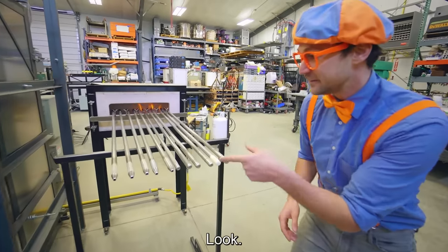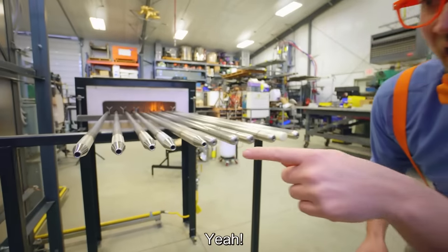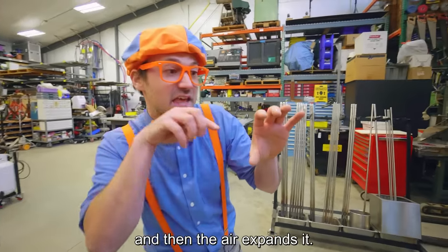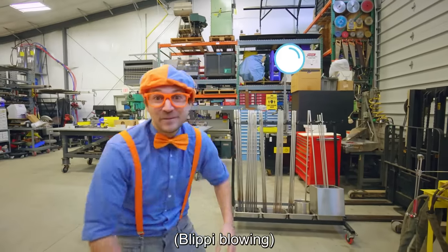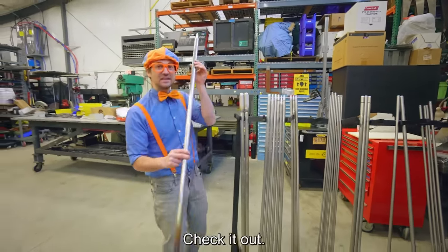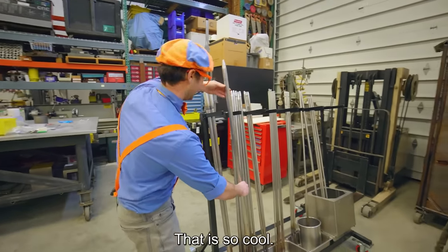Hey, look at these pipes. Some of the pipes have holes in them. You see that? That's where the glass blower blows into this pipe. And on the other end, that's where the glass is. And then the air expands it, kind of like when you blow a bubble with bubble gum. Yeah, this is a section of pipes. Check it out. These are used and they are very cold. And that's why I am able to handle these. Yeah, that is so cool.